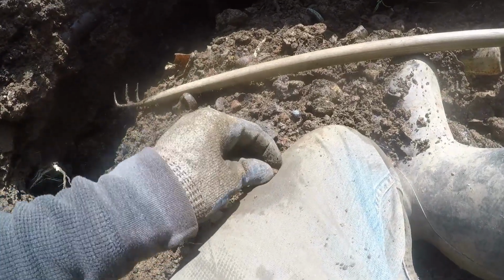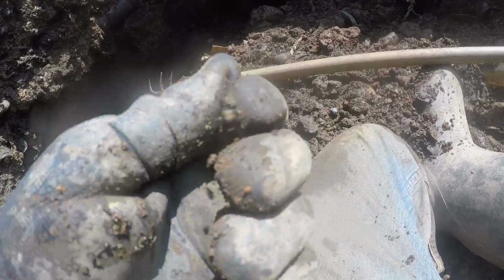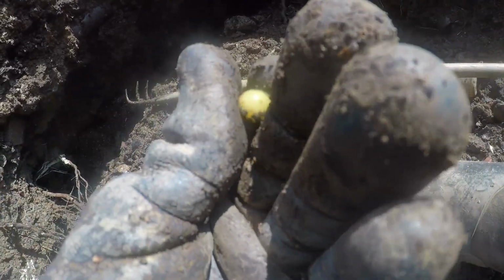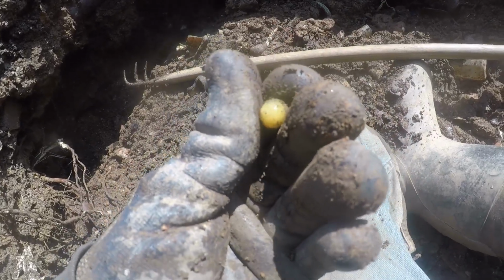I think it is. It's got that look to it. It's some kind of little awesome peewee. Look at it. Oh, this is nice. I wonder what this is. It can't be a marble king. It might be an old, but it's like a swirl. This is nice.